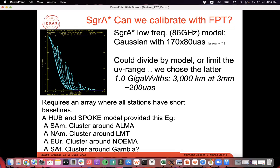So we put this model in, we generated the data, low frequency and high frequency. And this is the low frequency model, what the model looks like on a radplot. One can either divide by that model, or you can just limit the UV range, and we took the latter. So I cut it at what is about equivalent to 3,000 kilometers, or 200 microarcseconds. And then you can make that work as long as every station has some 3,000 kilometer station against which it can be calibrated.